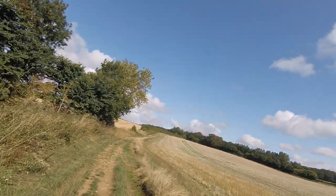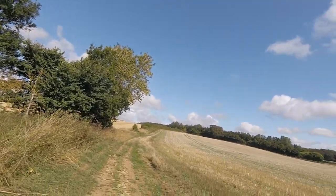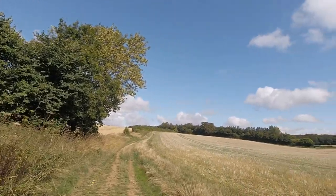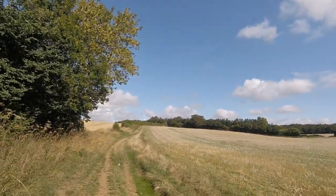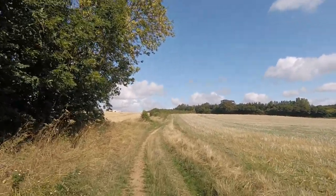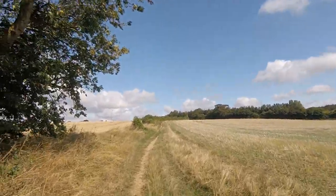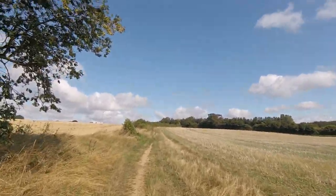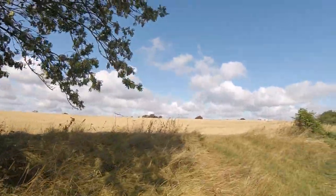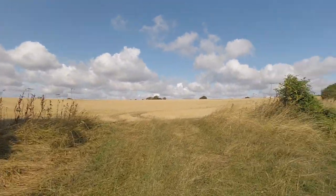On the Wychwood Way, it was like the hottest day of the year, and Matthew and myself gave up after 5 miles because we were so hot. And so this is a much more pleasant temperature today. There's a bit of a chill in the wind, which is very, very nice. And as you can see, the leaves are now turning slightly, ready for autumn. All the crops have been harvested.